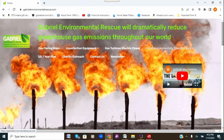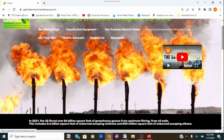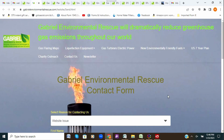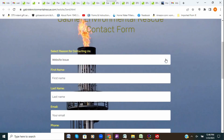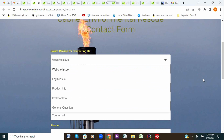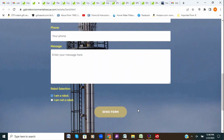And then we can go back to the website, and if you want to contact us, we have a section where you can come in and contact us. Pick a category if you have issues with this or that. Just make sure that after you put in your contact information, you click that you're not a robot, and then we will get that in an email form into our offices.